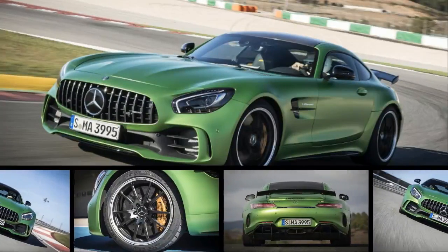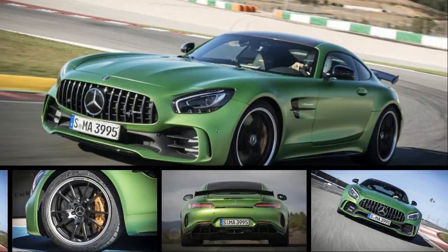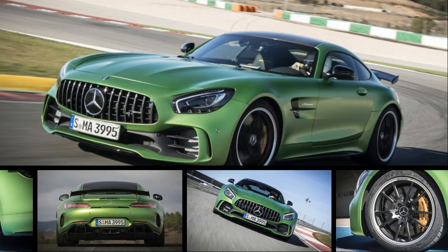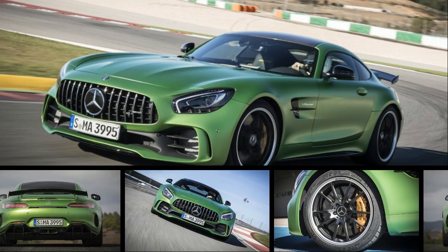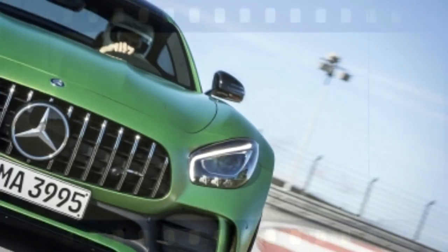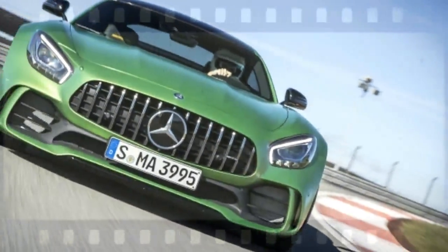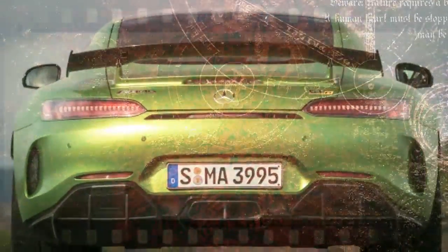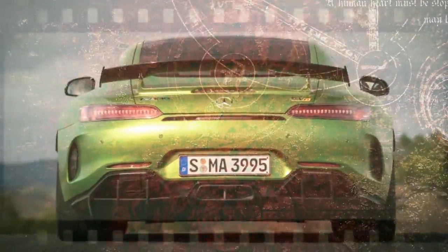Developing 577 horsepower at 6,250 revolutions per minute and 516 pound-feet of torque available between 1,900 and 5,500 revolutions per minute, the GTR's engine is another iteration of AMG's versatile 4.0-liter twin-turbo V8.